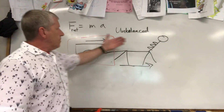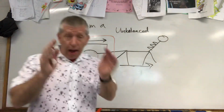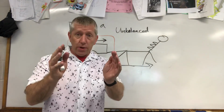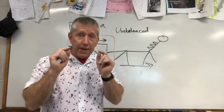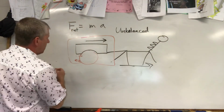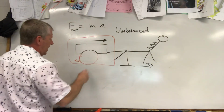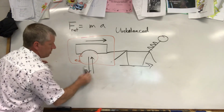The equal and opposite forces, sure, they're there. But when we're looking at an object and talking about an object, we have to look at all the forces acting on the object. That's why we draw a free body diagram for the object. Okay, so is this free body diagram complete? The answer is no. I have weight going down, but I have an equal and opposite force going up. Those two forces balance, cancel.